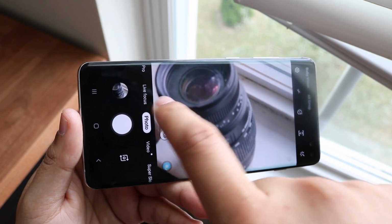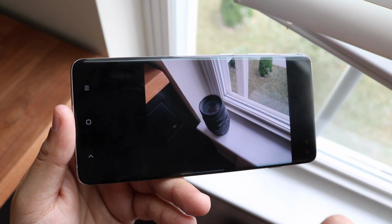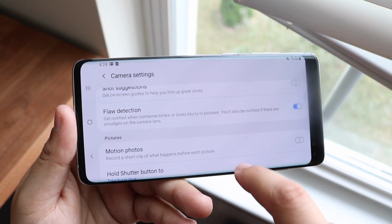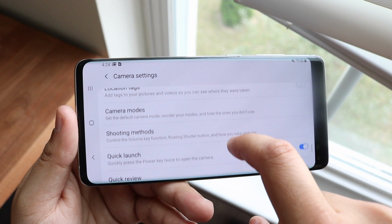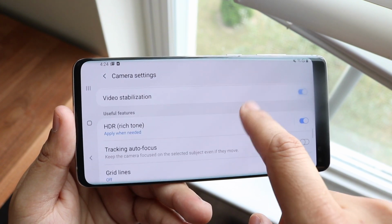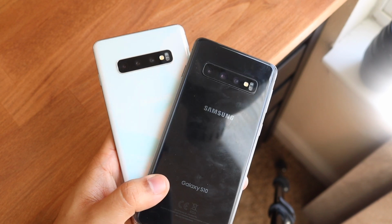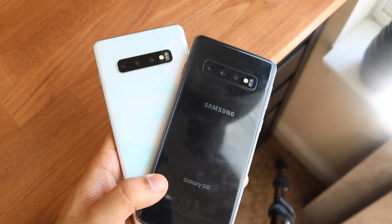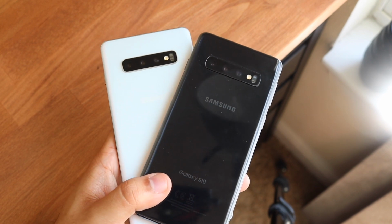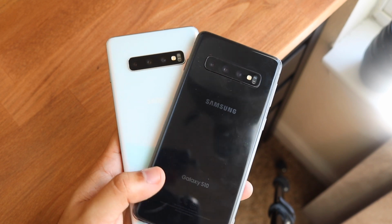The biggest difference would probably be on the front though, with the S10 Plus having the extra 8 megapixel sensor as opposed to only the 10 megapixel sensor on the S10. The Galaxy S10 Plus has that 10 megapixel and 8 megapixel sensor, and they're both wide angle lenses, which is really cool. Maybe it does have the advantage, but ultimately, like I stated before, I think they're both very good sensors. I don't think one is way better than the other, but the S10 Plus might have the advantage because of that extra sensor on the front.